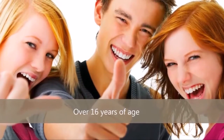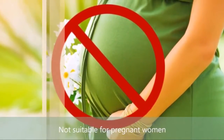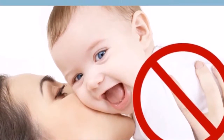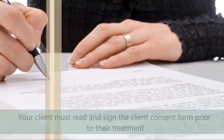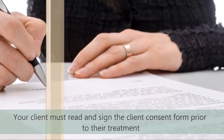Teeth whitening is only suitable for people over the age of 16. Teeth whitening is not suitable for pregnant women and is not recommended when breastfeeding. Have your client read and sign the client consent form prior to their treatment.